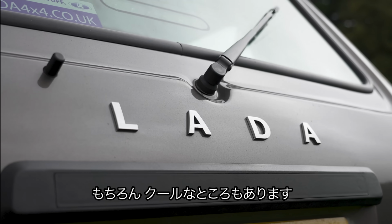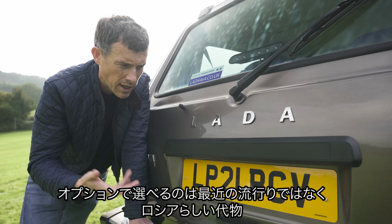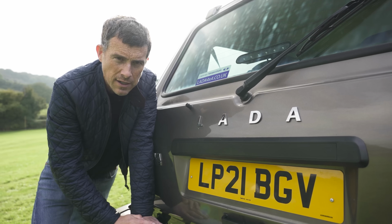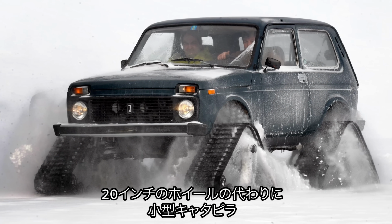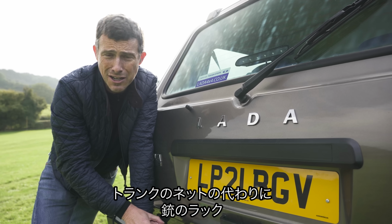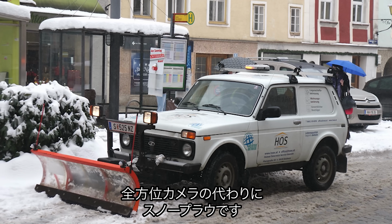It's not all negative though. Here's 5 good things about this car. Rather than the usual options you get on modern cars, you get some very old school Russian ones on this Lada Niva. So instead of 20-inch alloy wheels, you can get mini tank tracks. Rather than some storage nets in the boot, you can get a gun rack. And instead of surround view cameras, you can get a snowplow.